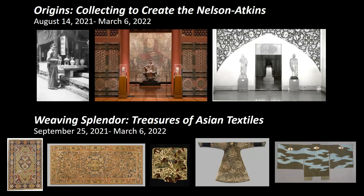And then in September, we're opening an exhibition that by all rights should be a major traveling exhibition with catalog. Weaving Splendor, Treasures of Asian Textiles, where we will feature some absolute masterworks, really historically important objects, but every work in this show is a star of works from China, Japan, India, and Iran.